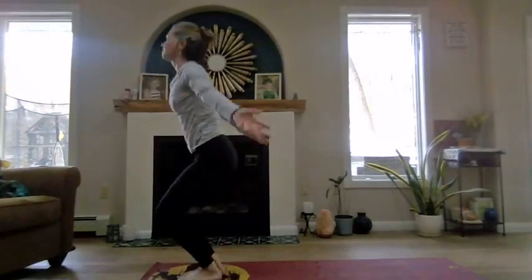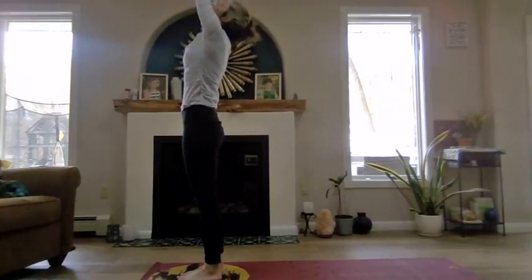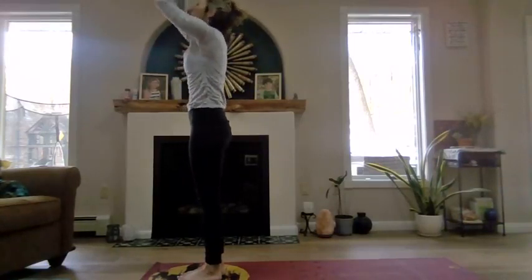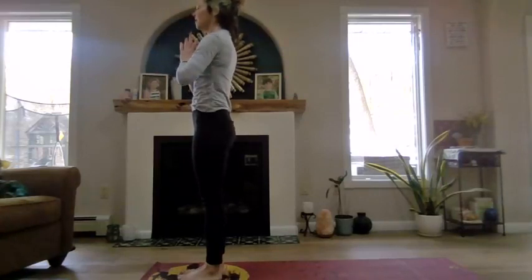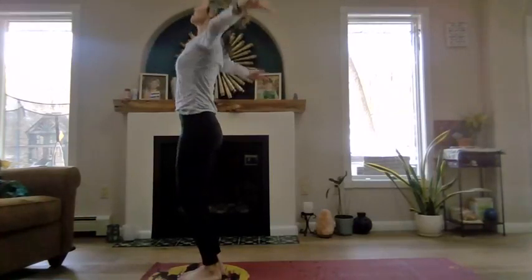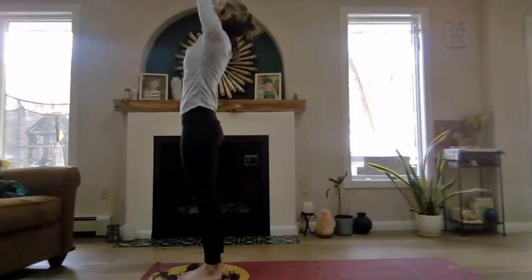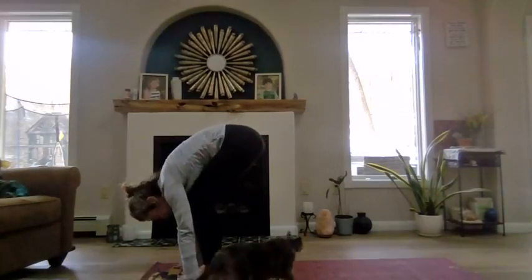Inhale, reach the arms around and up. Palms lift overhead. Exhale, palms to heart center. Full breath in. Full exhale, release. Inhale, reach your arms around and up, palms touch overhead. And then exhale, dive forward, flat back to forward fold.